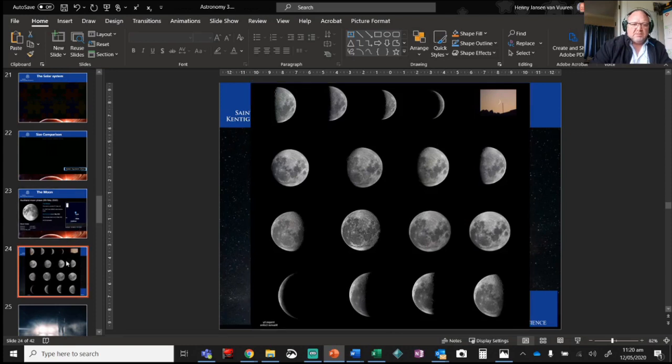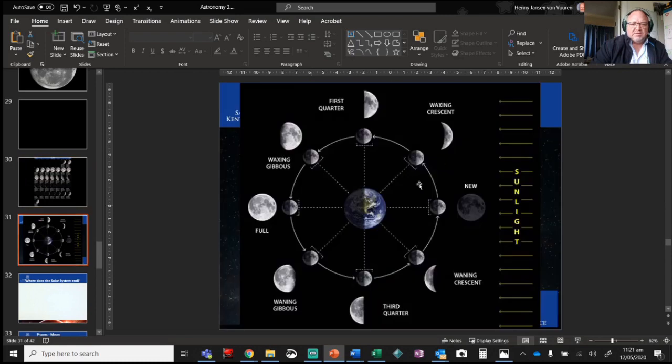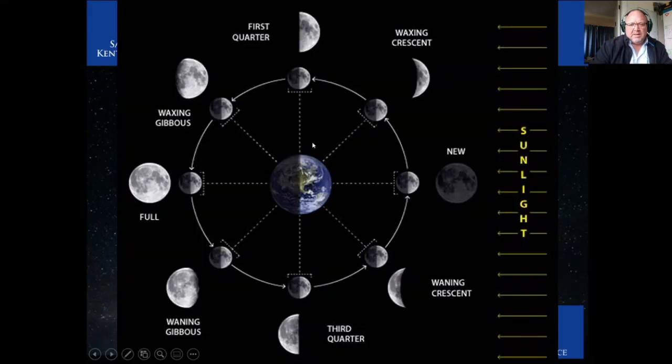Let's go back to our normal star chart here at the bottom. And this one will really help. Okay, so when we have new moon, all of the sunlight is coming from this side, always. New moon means the Earth is here and the back of the moon is lit up, whereas the front of the moon is not.